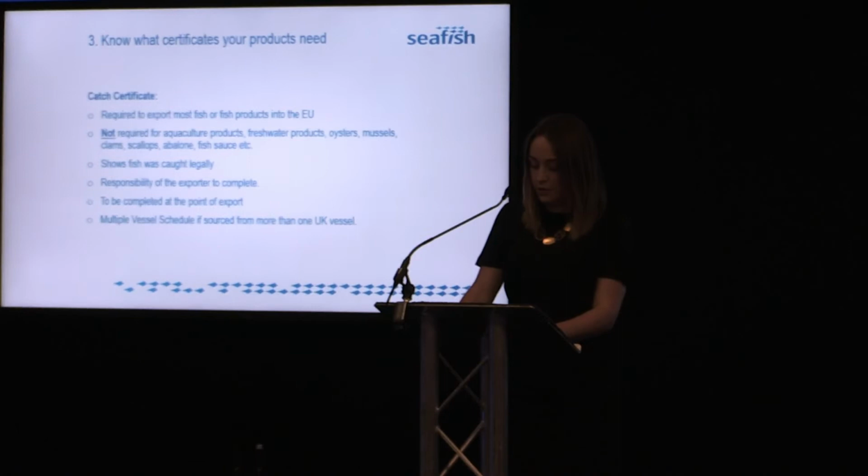Catch certificates show that fishery products were caught legally, and it is the responsibility of the exporter to ensure that catch certificates are completed at the point of export. If a consignment is sourced from more than one UK vessel, a multiple vessel schedule would be needed, completed, and submitted along with the catch certificate.